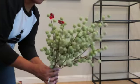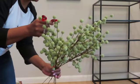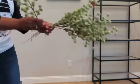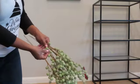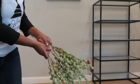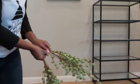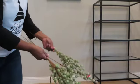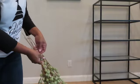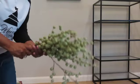I also picked up these sprays from Hobby Lobby. They were $2.99 a piece with 50% off. And I got one, two, three, four, five, six, seven, eight, nine, 10 of these. So I have 10 of these sprays, okay?